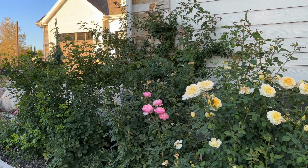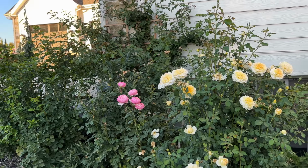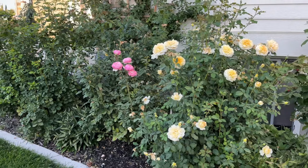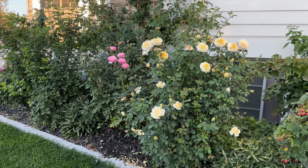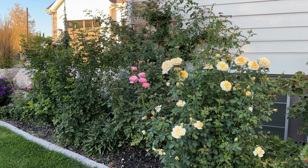So I'm kind of waiting for that first frost to come, and once that comes then I can come and cut back anything that's super long. Not a hard cutback, I'll come and do that in the spring, but you can get any branches that might get snow on them and bend them and break them, so I'll cut them down a little bit. So I'm just kind of waiting for that.